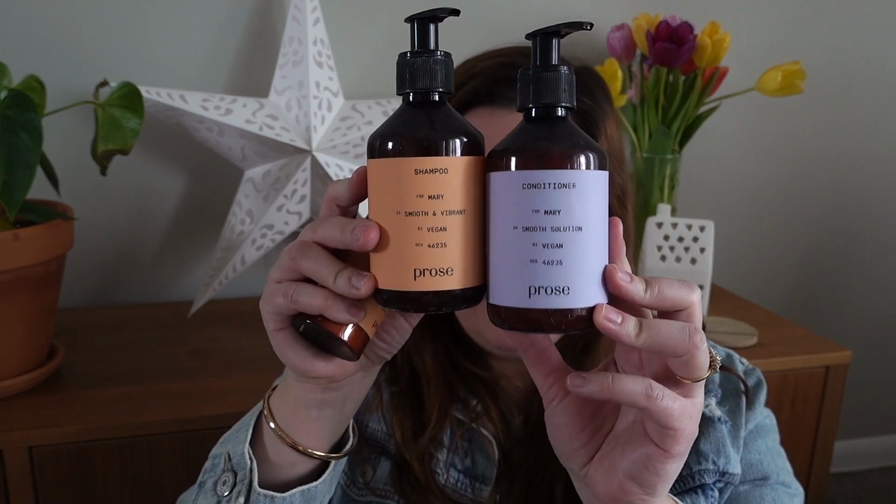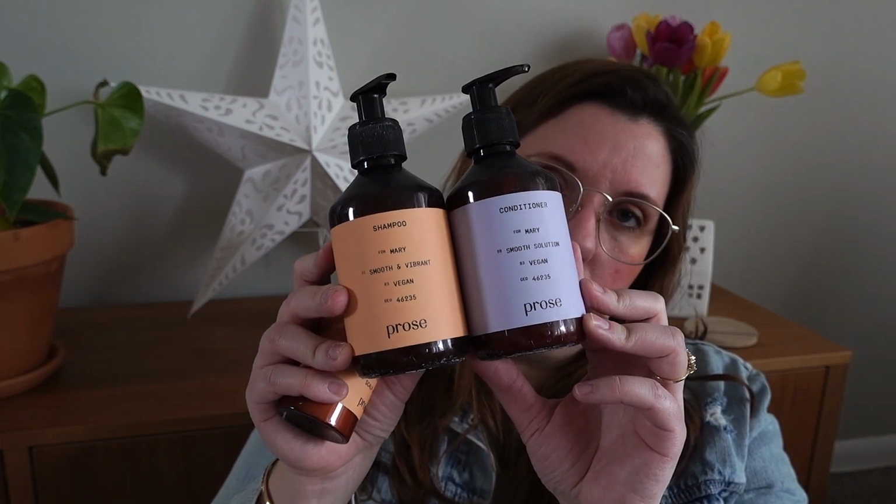Next is shampoo and conditioner. I also got a dry shampoo, and these are from an Instagram ad that I clicked on for Pros shampoo and conditioner. These are vegan. You can choose vegan or not, but they are all 100% cruelty free, which just means no animal testing. Vegan means there's no animal byproducts in any of these. And I have seen a huge improvement using this product. My ends are still not great. I need a haircut to trim off the ends.